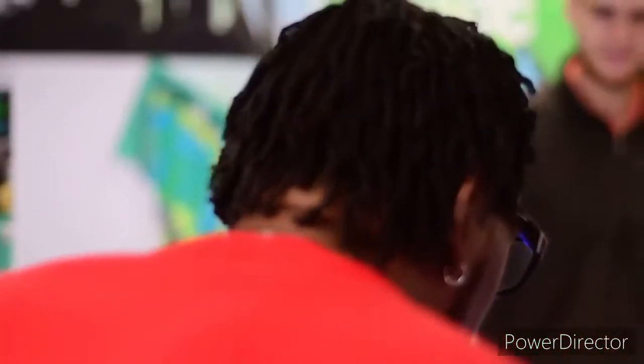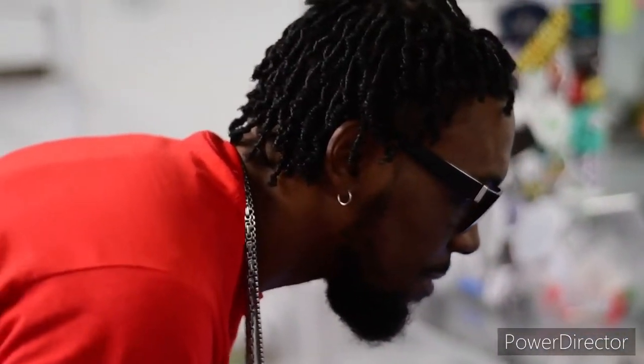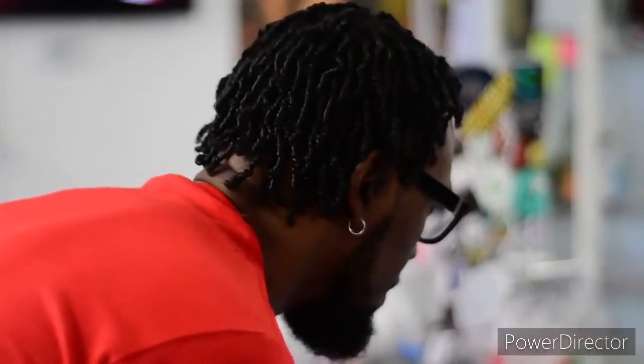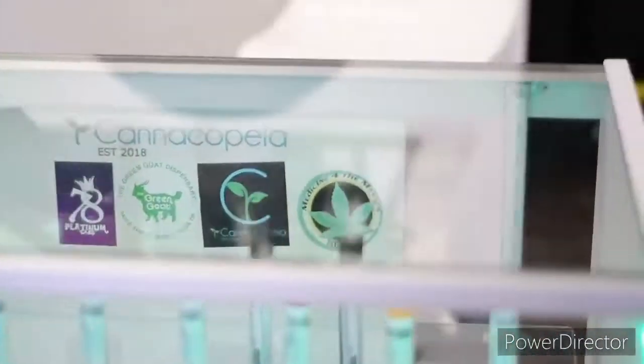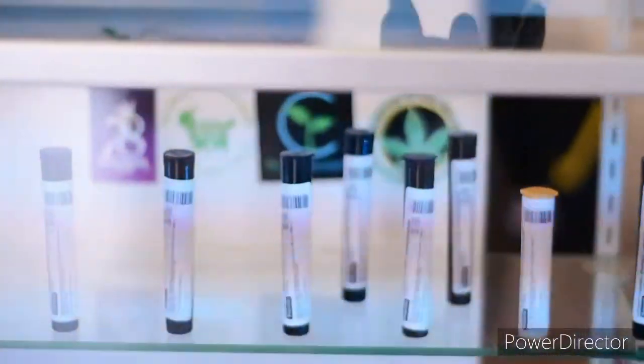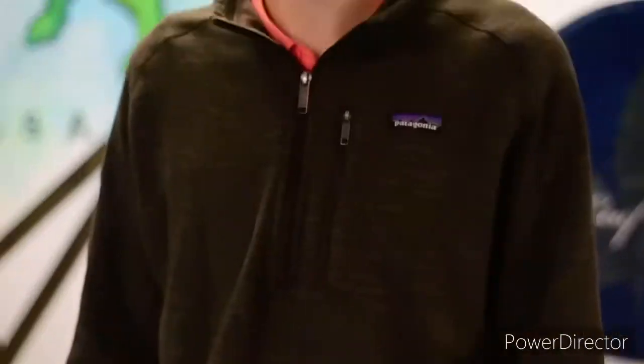How much do you do your pre-rolls for? Well, we got quite a variety of pre-rolls as far as selection goes. We do some house pre-rolls. They go for $6 a piece, and then two or more, it's $5 out the door. We also have some pre-rolls from our Canacopia friends, those will be $8. And then we do a variety of infused pre-rolls as well. We have a couple selections of hash pre-rolls, some wax and keef coated pre-rolls that are beautiful.